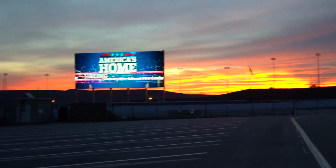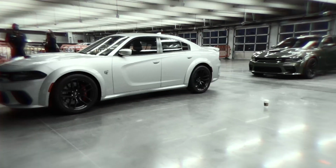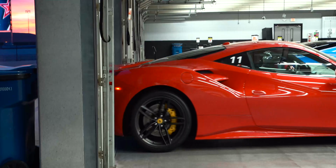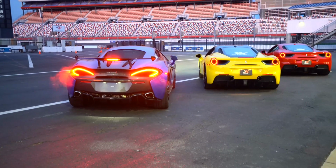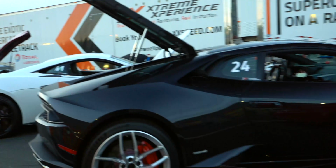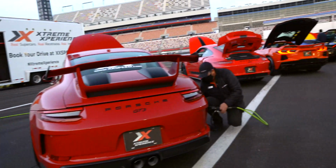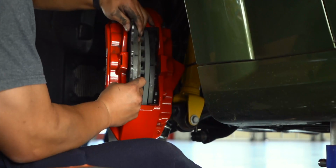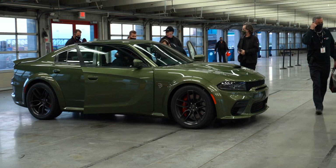All right, final day. Today is the day that the Chargers get on track. So stoked. It was a long journey to take delivery, put 500 break-in miles. Everything's being set up and prepped. And the Chargers finally, after 2 long days of breaking them in, taking delivery, trying to push out those 500 miles, brake flush, new brake pads, and new rubber. Finally, they get on track.